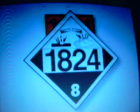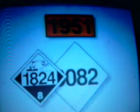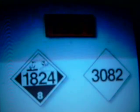On bulk packages, the material's ID number must be displayed a certain way. If the bulk container holds less than 1,000 gallons, the ID number must be marked on two opposite sides. If the container holds 1,000 gallons or more, the ID number must be marked on both sides and both ends. The ID number marking can be printed in black on an orange panel, displayed across the center of the primary hazard placard, or on a plain white square-on-point configuration, the same size as the placard.